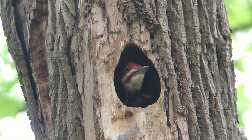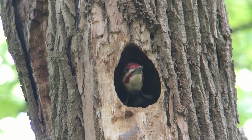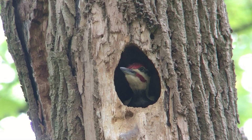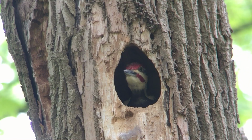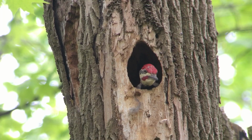A few weeks later, it's exciting to see the male pileated woodpecker staring out of the nesting cavity hole. At this point, there are definitely young in this nest. How many? It's hard to say, but I would venture to guess that they are a couple weeks old at this point.